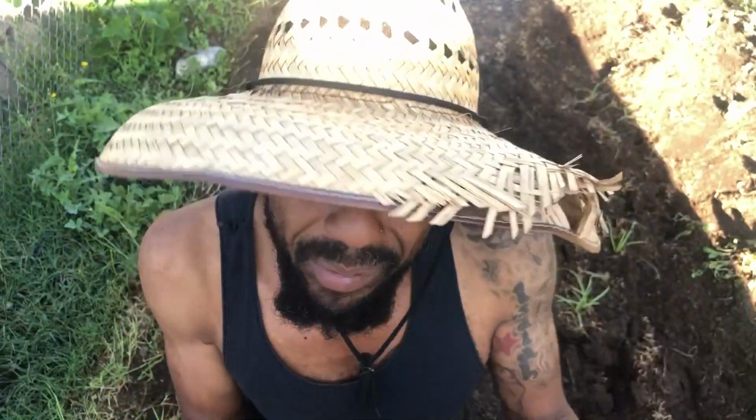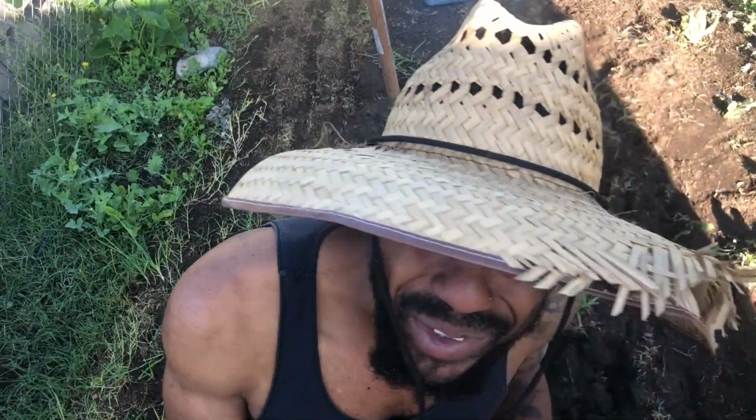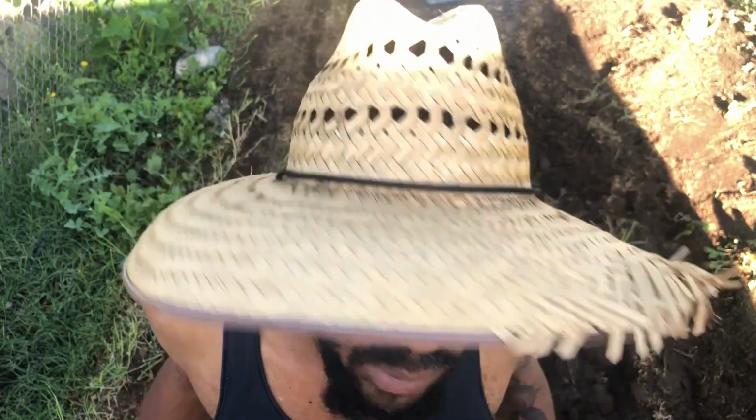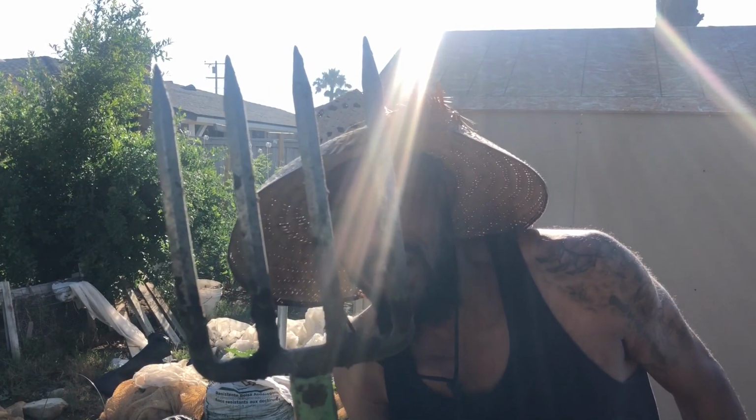Like I said, I'll never be completely grass free, but the more I do this, the more I drive this stuff back, I'll be able to tolerate the grass that I do get, I guess. So this stuff's down there really deep. This whole entire fork, right? It's like at least a foot. Going that deep, I'm still feeling myself breaking roots.